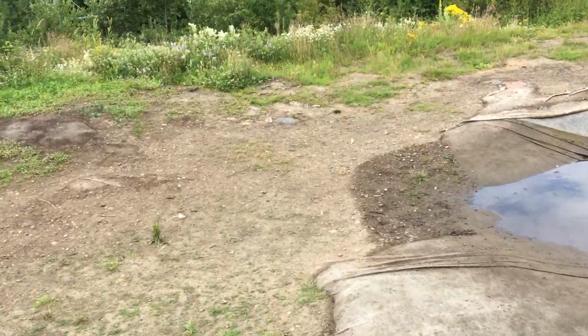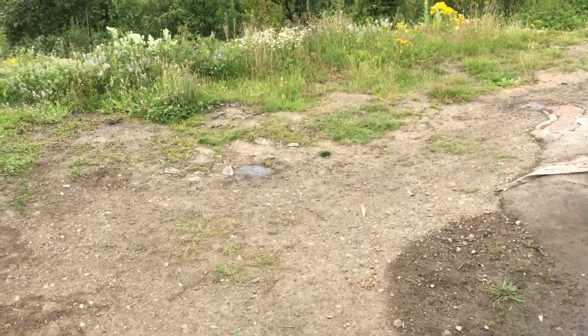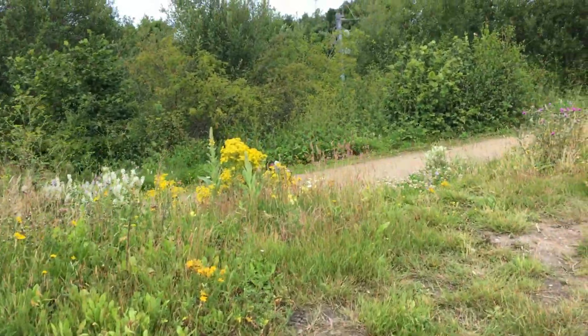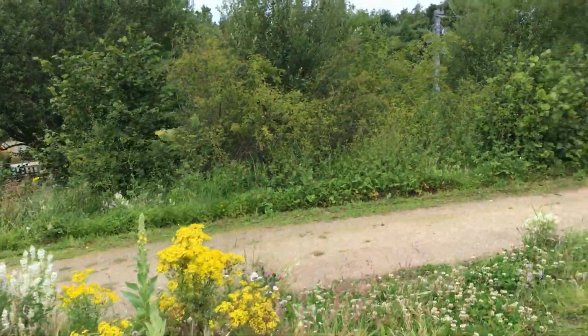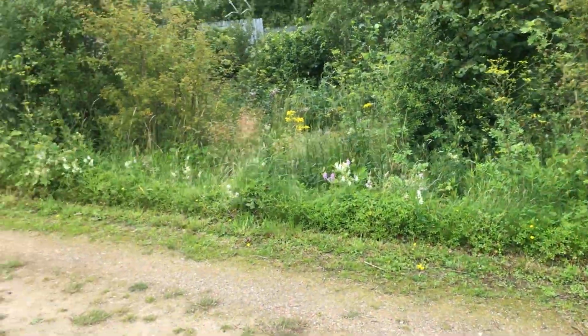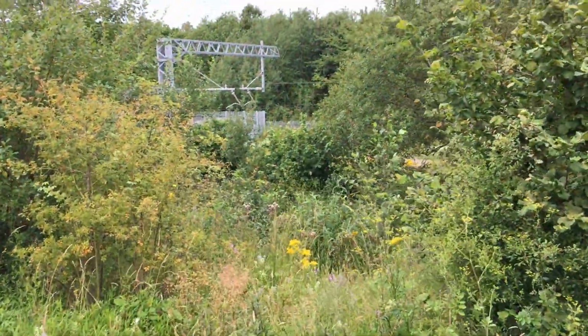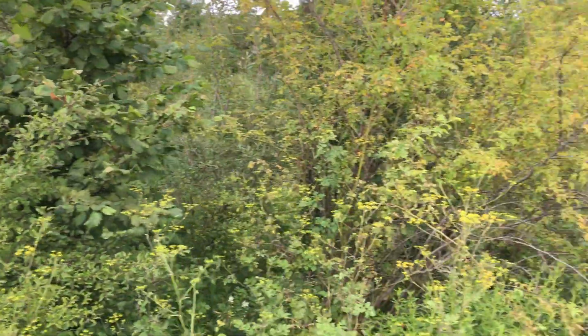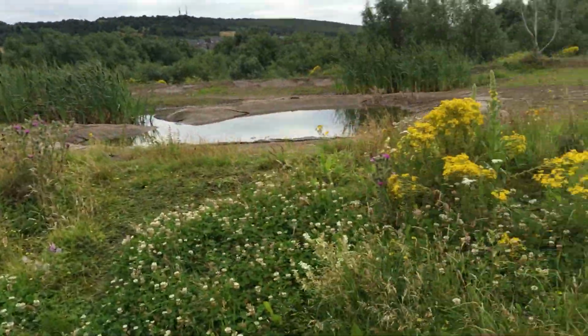And then if we look on the other side, we've got the main railway track and tram line between Sheffield and Rotherham. So that is now protected from flooding by this site, or partly by this site.